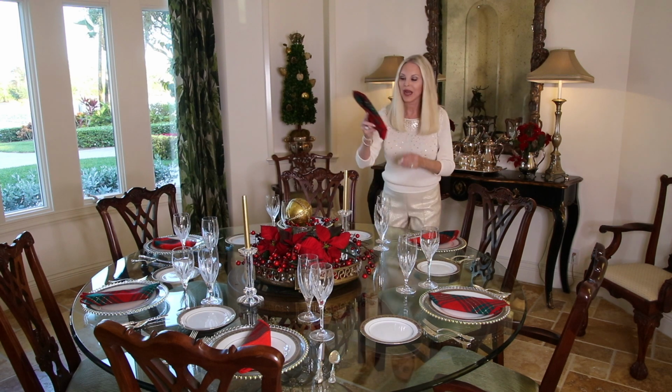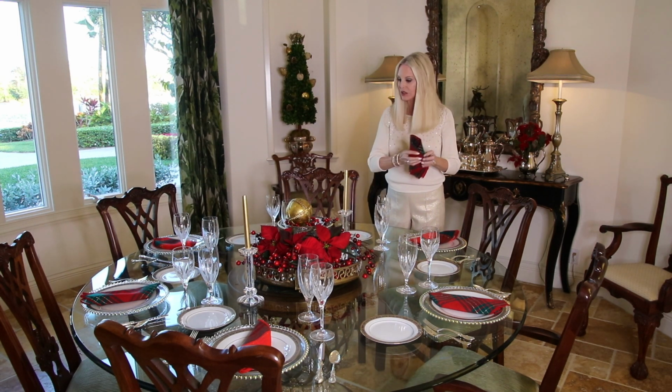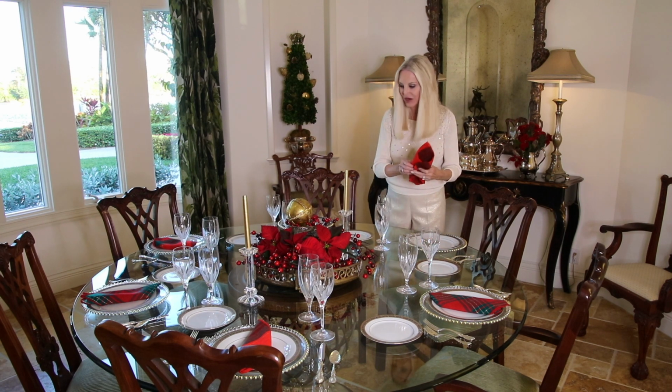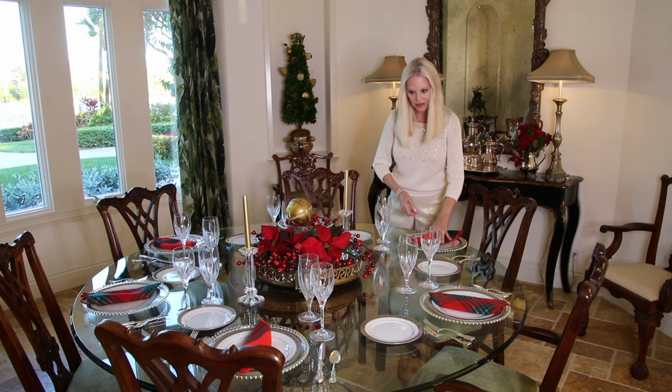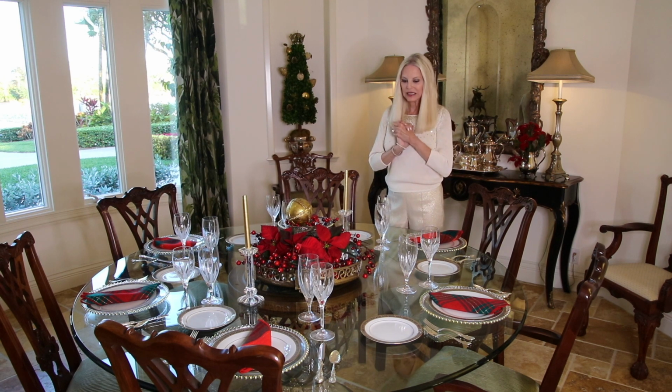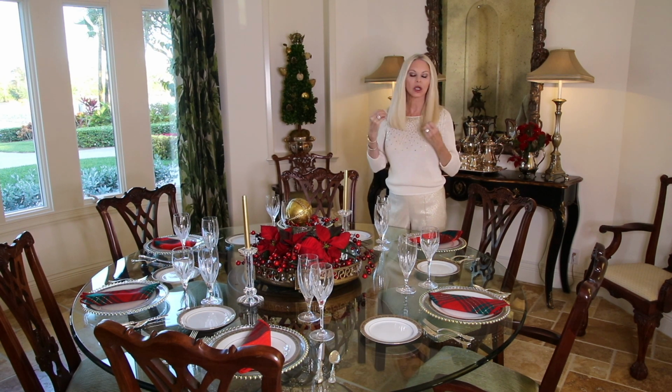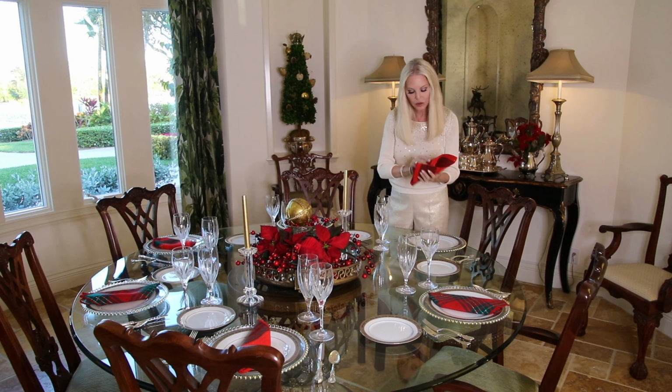These napkins do have a thread of gold in them, so maybe that's my saving grace there, that I did find some with a little gold in it, because I am concerned that the plaid might be a bit casual, but I really don't want to go with too formal a dinner. So I'm going to make it work.